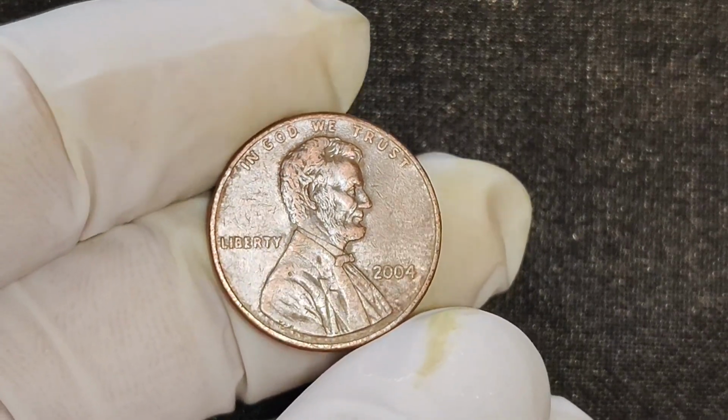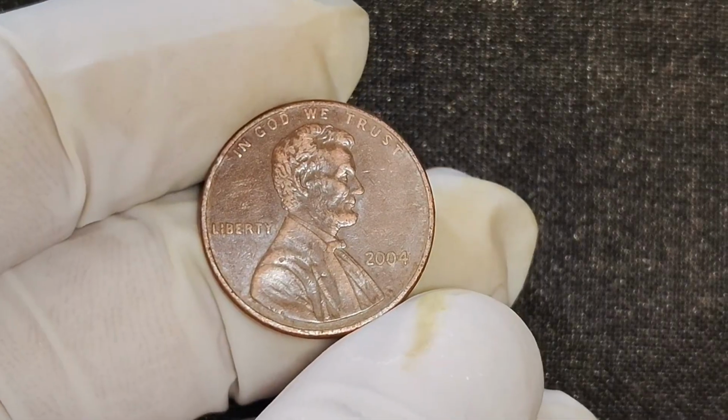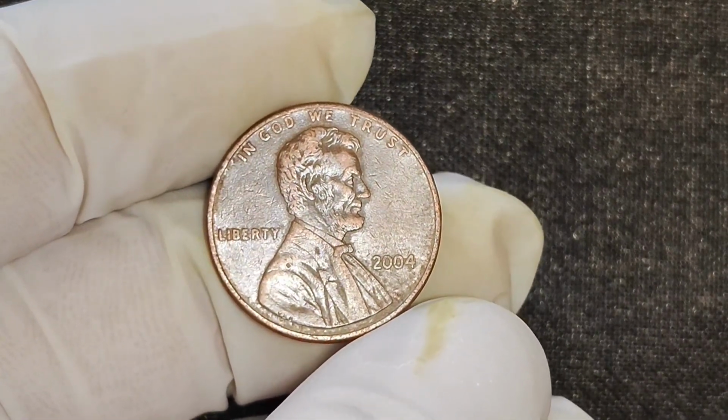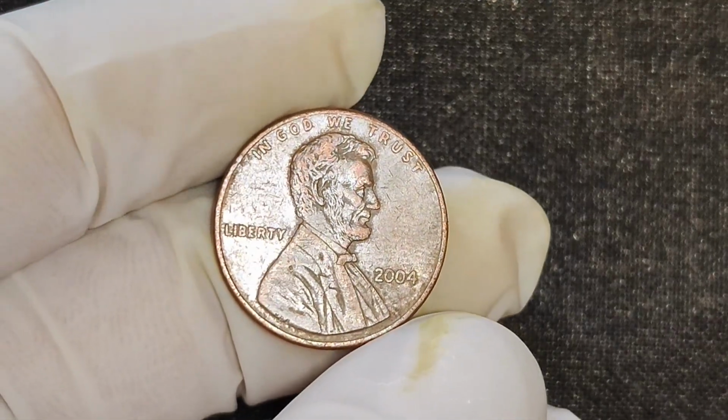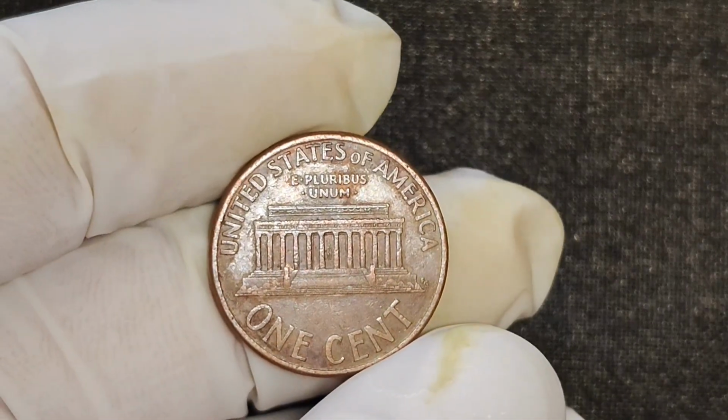So, you know how most coins have a mint mark? It's that little letter on the coin that tells you where it was made. For example, a D means it was made in Denver, and an S means it came from San Francisco. But the 2004 penny without a mint mark? That's where the magic happens.